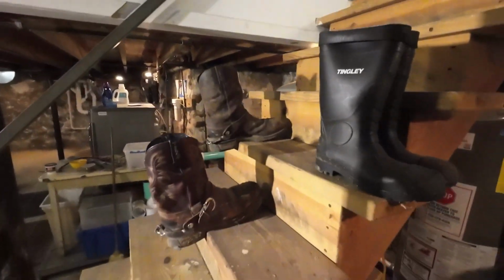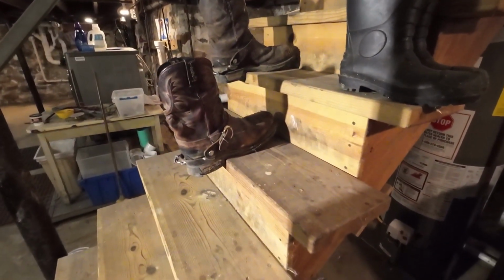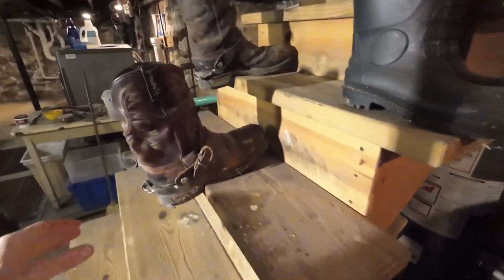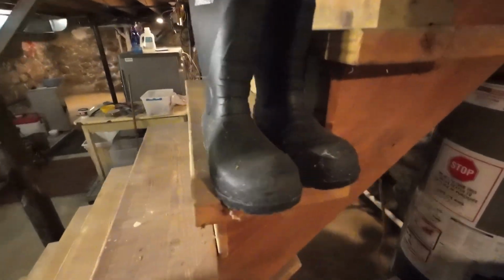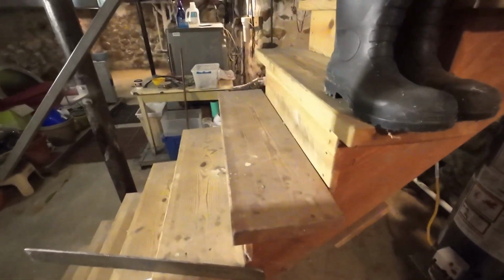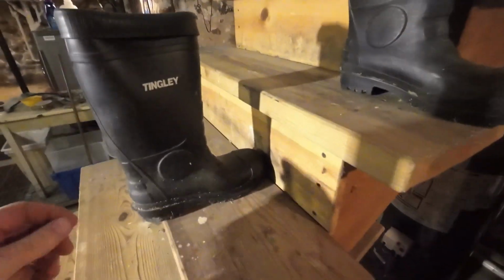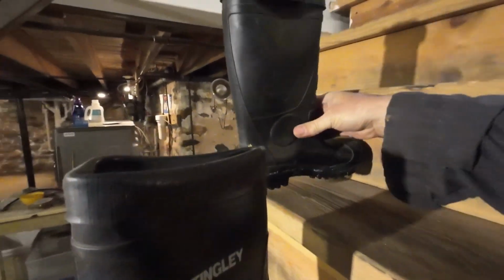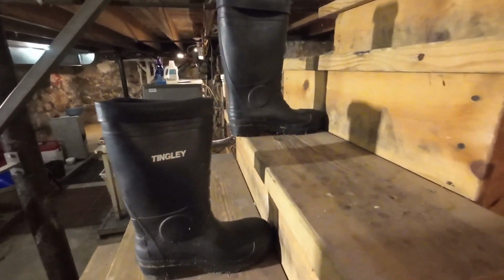So to start out with, I've got to make these wider treads on here. And back when they made it, it was probably a good width on there. But the normal foot was probably closer to this. And this looks like that works pretty good to climb up that stairs there.